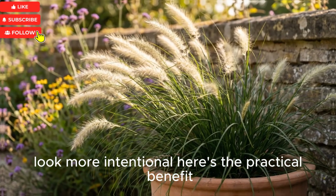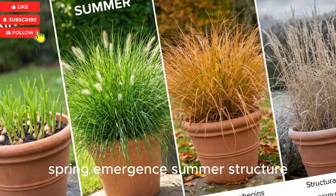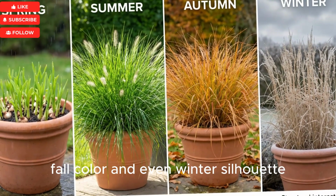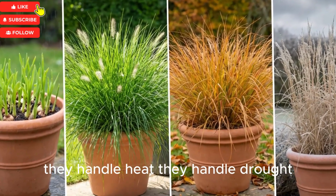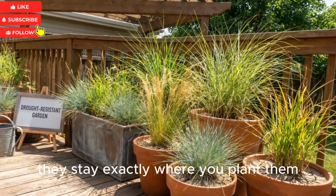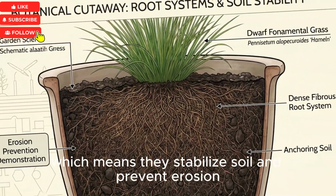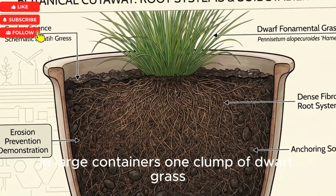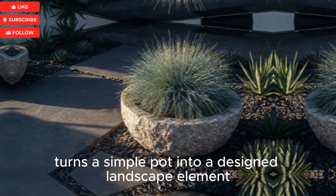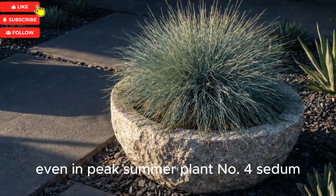Here's the practical benefit. Grasses are working for you in 3 seasons: spring emergence, summer structure, fall color, and even winter silhouette if you don't cut them back. They handle heat, they handle drought, and because they're clumping rather than spreading, they stay exactly where you plant them. The root systems are fibrous and dense, which means they stabilize soil and prevent erosion in large containers. One clump of dwarf grass turns a simple pot into a designed landscape element, and your watering may be twice a week, even in peak summer.